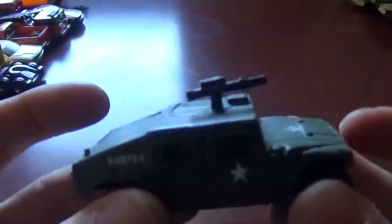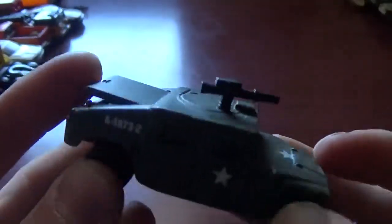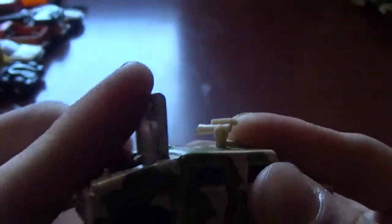We've got this one, just basic, with just the star. We've got this one, which is multicam, damaged TOW missile. All these open, by the way. Well, yep, they do. MB256.